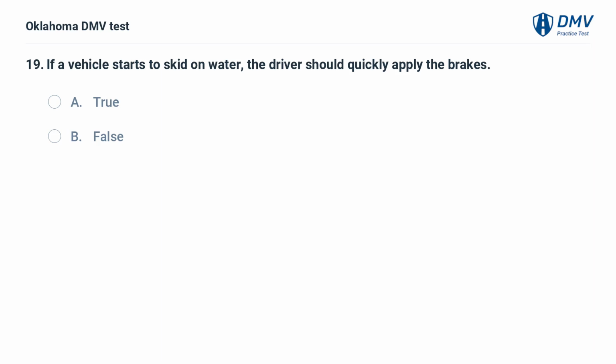If a vehicle starts to skid on water, the driver should quickly apply the brakes. A. True. B. False.